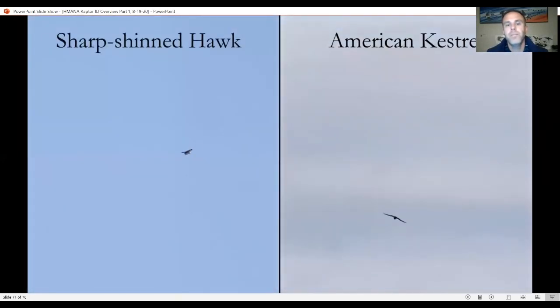Comparing Sharpies to Kestrels is all about looking at the shape of the wings. Kestrels are classic falcons with long, thin wings. This becomes obvious when compared to the stubbier, rounded wings of Sharpies. Also check out the rectangular tail on the Kestrel.